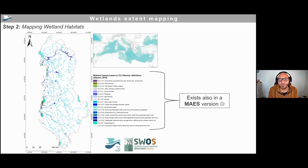So a wetlands inventory is not only based on the mapping of the habitats or the type of land cover, but it should also include the site names, the definition, the main pressures, the main ecosystem services, threats, etc.